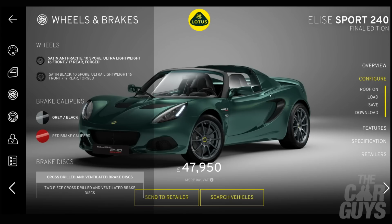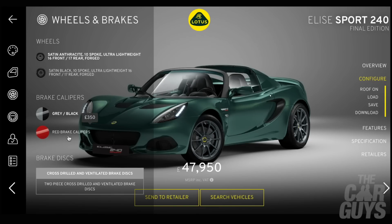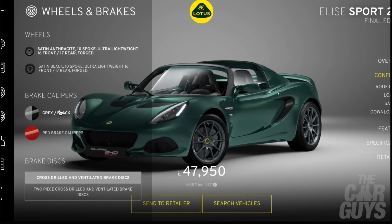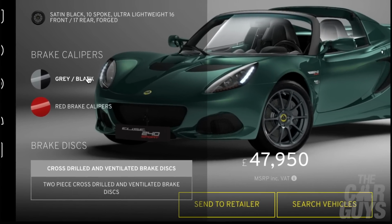Wheels section, I'm quite happy at the moment. I don't want to go black because I think it's too severe. So I'm quite happy to stick with the anthracite, the 10 spokes, which are on there at the moment. I don't think we need red brake calipers either, do we? I think we should probably go yellow, actually, for brake calipers. They'll do it for you at the factory. Will they? Yeah. Oh, okay. Yeah, so yellow would be good. I think we'll go for yellow brake calipers.